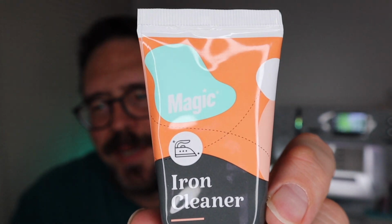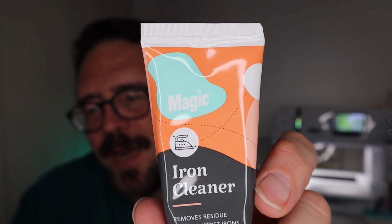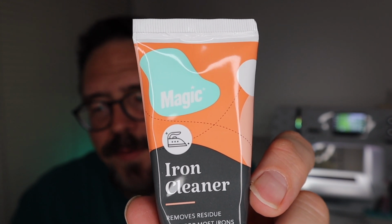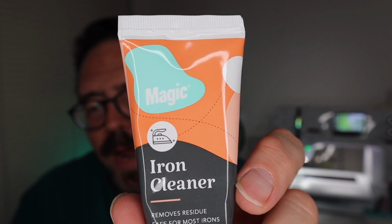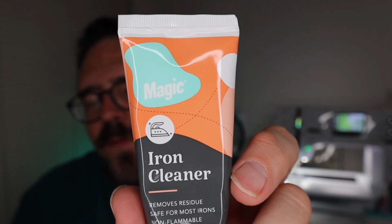The next item in the box is Magic Quilting and Crafting Iron Cleaner. Spring cleaning is upon us, and your iron can spring into action. The Magic Quilting and Craft Iron Cleaner by Faultless removes melted webs, fusible, iron-on interfacings, and more, restoring your iron to press-worthy perfection.